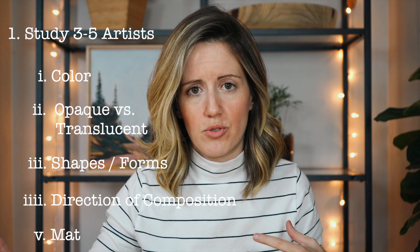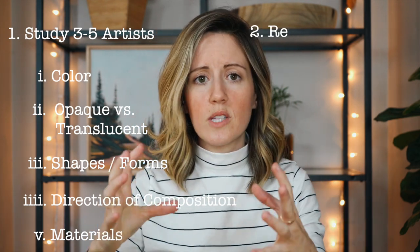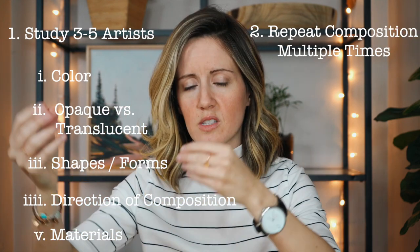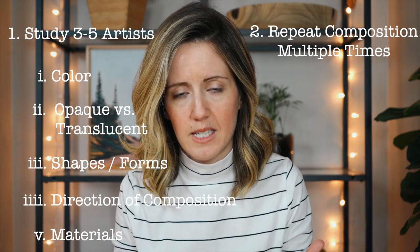The first one was study 3 to 5 artists, go through their color palettes, go through how they're painting. Is it opaque? Is it translucent? Is it transparent with watercolor? Look at their shapes, their forms, their edge marks. Look at their composition. And lastly, find out what materials they're using. And then you're going to take that into step 2 and take one subject matter and paint it over and over and over using all of these little things you have found that you love and incorporating it into your own paintings. Know that your style does take time.